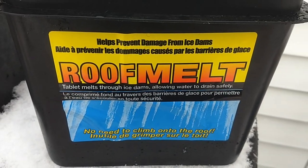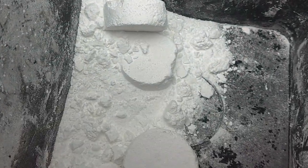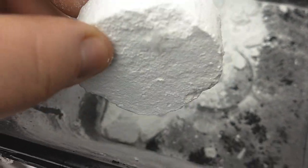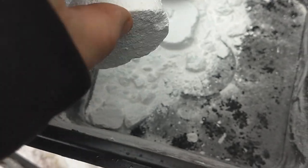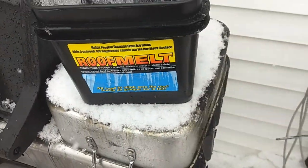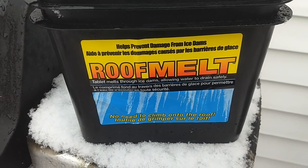Bullshit. That's what they are. Little tablets of goodness. Like ring dings. They don't work. Don't buy them. Don't spend your money. It's a waste.